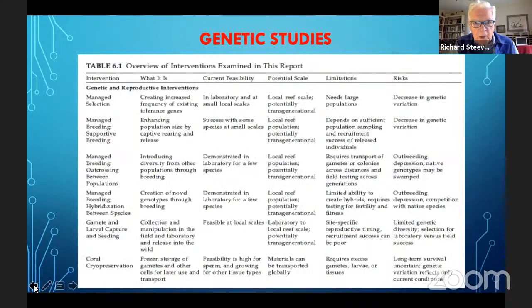This is table 6.1, and it shows an overview of interventions examined in this report. We go down the left column, you can see all the various things one can do. One can just manage the selection, that is the heat will have selected some survivors, and you can increase the frequency of that with existing tolerance genes and look at the feasibility in the laboratory. But it's limited because it needs large populations, and there is a risk that you might decrease some of the genetic variation. So that's one intervention.